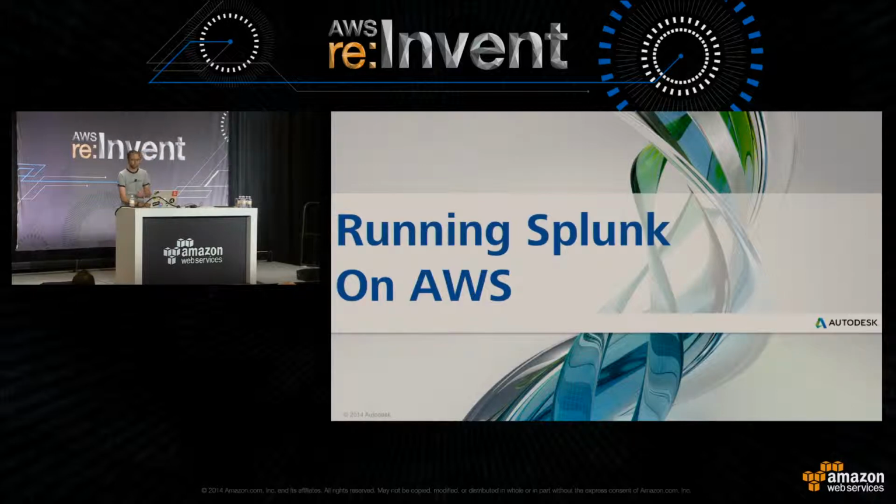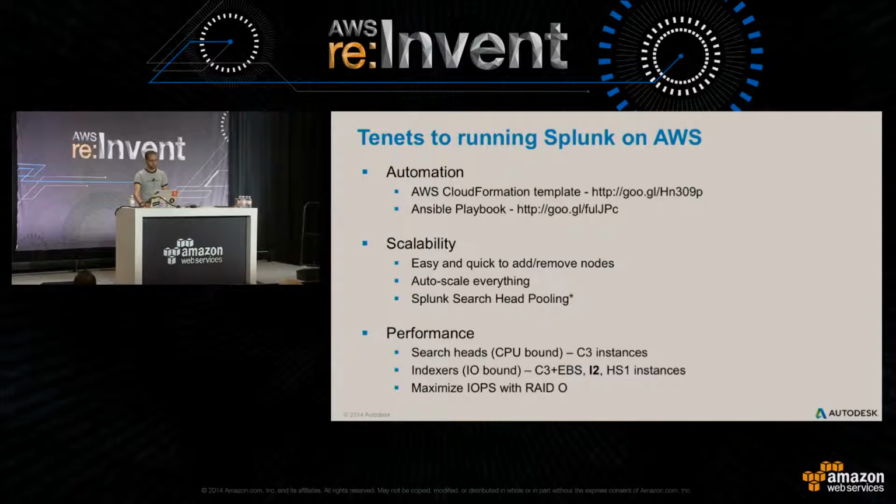Now I'm going to spend some time talking about how we operationalize running Splunk in AWS. So you have Splunk, you want to move it to AWS, this is how. For us to be able to run Splunk in AWS, we needed to achieve at least 3 tenets. We needed automation, we needed scalability, and we needed performance.